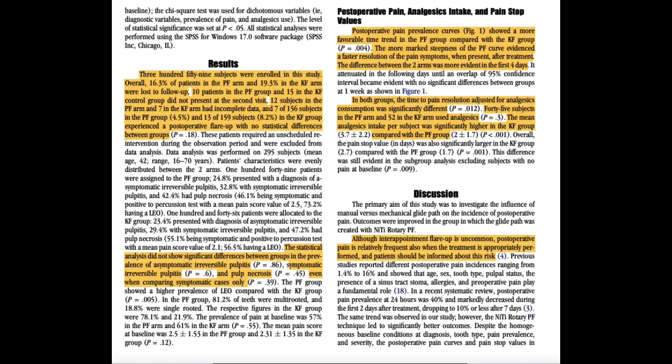45 subjects in the PathFile arm and 52 in the K-file arm used analgesics. The mean analgesic intake per subject was significantly higher in the K-file group compared with the PathFile group.